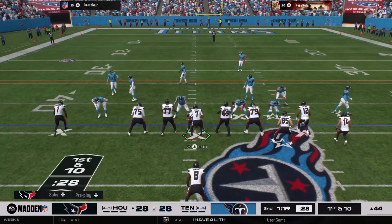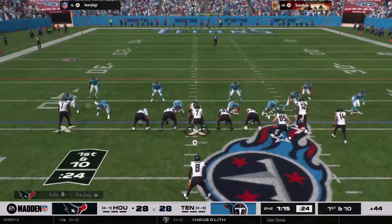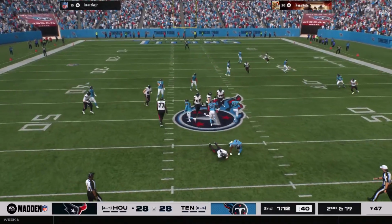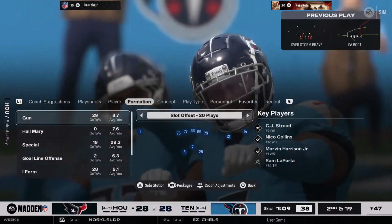Markers are reset. Here we go. Ball at the 44. Stroud off the play fake. On him quick, and they bring it down. And the big play drives them backwards.